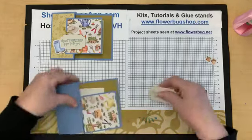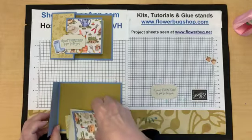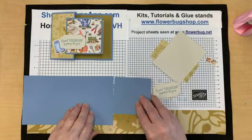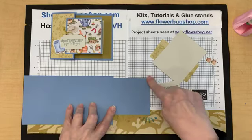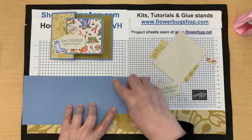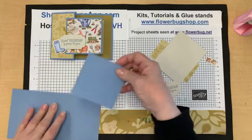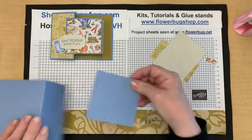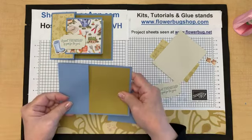So what I love about this card is it starts out as a 4 1/4 by 11-inch card base, and you just trim off this piece right here, which looks like it's 3 1/2 square, and so you still have this flap.